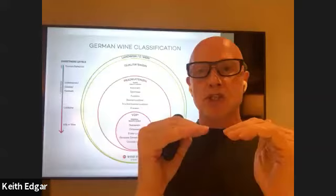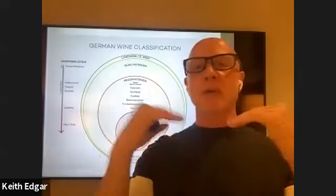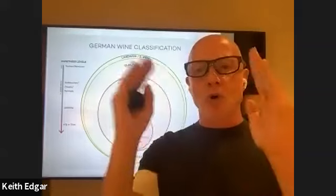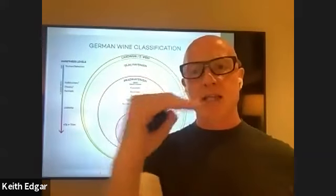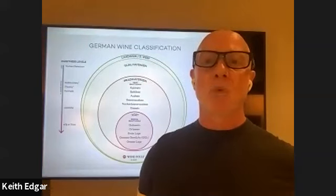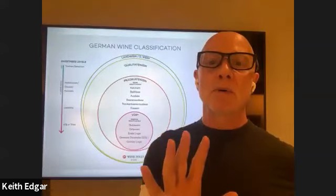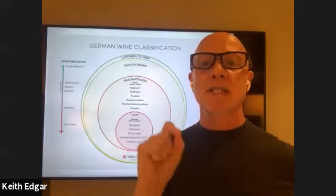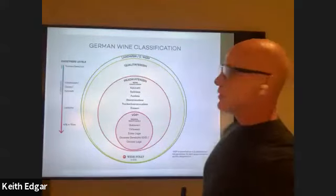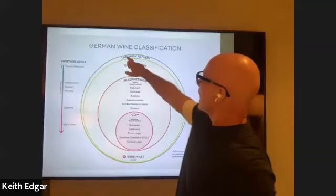so organized, they're very, very structured. You know, they make very good cars like the Mercedes-Benz. Germany likes to organize, structure, everything has to have a place. And they love to do this with their wines as well. Wine labels from Germany are the most detailed wine labels in the world. And they have their classification system as well.